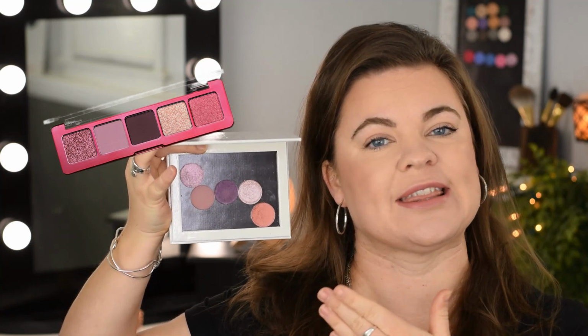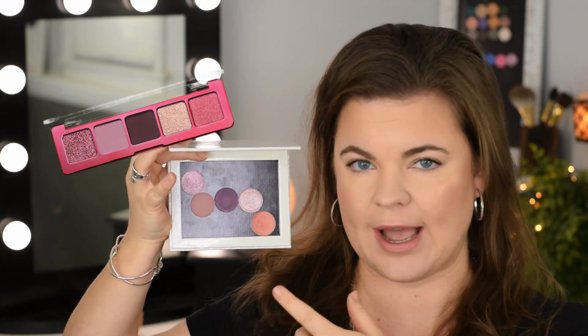Today I have for you guys a dupe palette for the Natasha Denona Mini Love palette. We're going to be looking firsthand at some Sydney Grace eyeshadows that I put together for this dupe palette. I think that these shadows capture and really show the true beauty of the Mini Love palette.